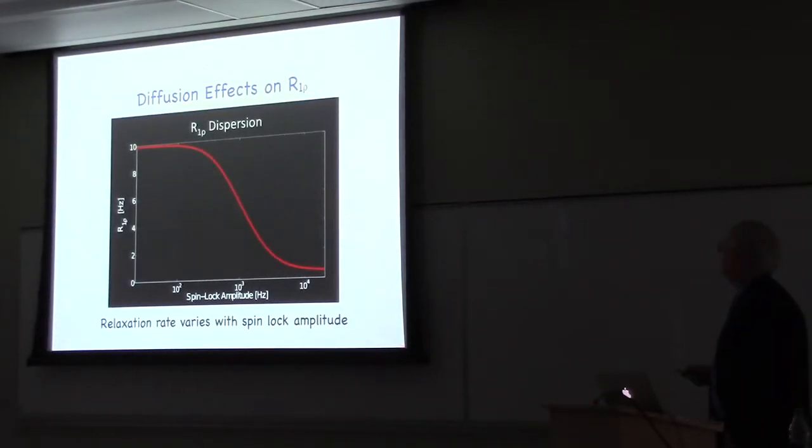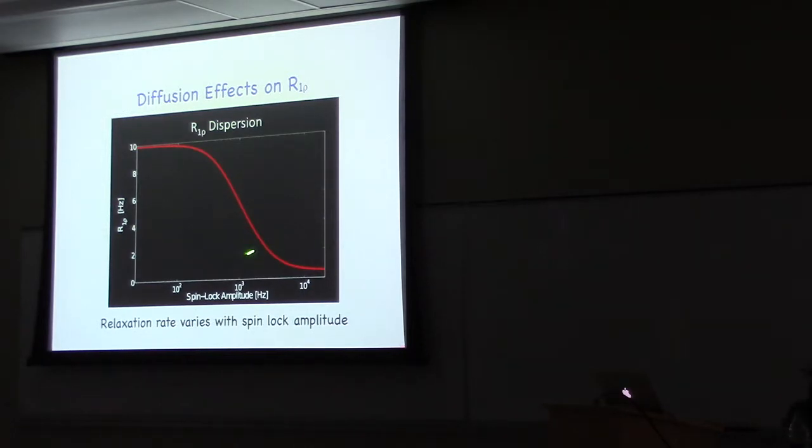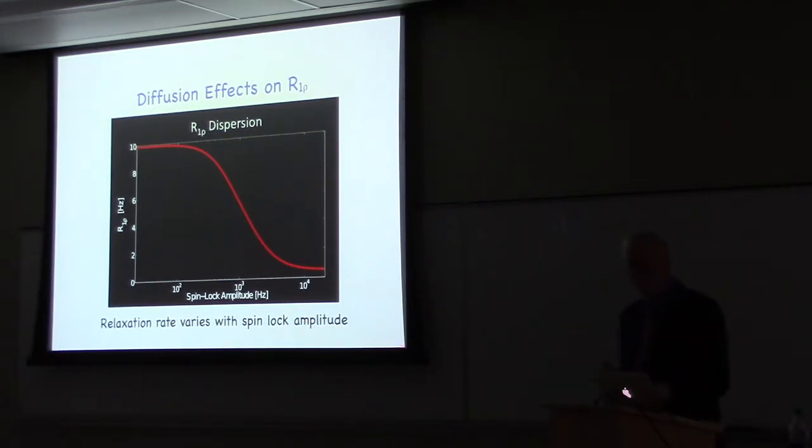What we predict is that spins will show an R1 rho, this measured time constant, this measured rate in the transverse plane, as a function of how strong that locking field is. And it will be high when the locking field is negligible, because then you're just back to the old dephasing T2, T2 star type thing. It'll be much lower when the field is very strong. And in between, there'll be what's called a dispersion, that depends on the strength of the field and some other properties of the medium.